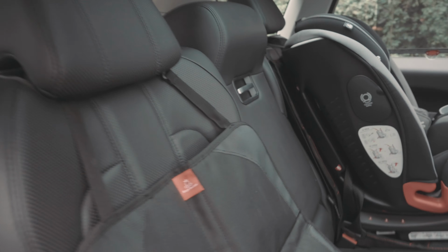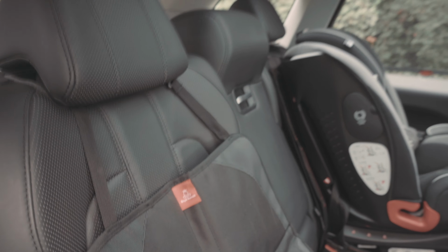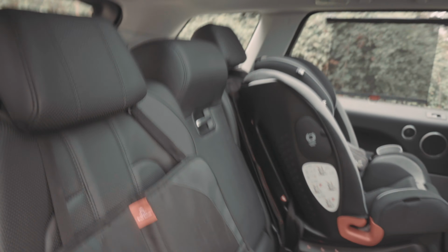So it is a utility vehicle. I also put my bike in the back here sometimes, or even my golf clubs. Weirdly, my golf clubs are probably the most awkward thing. They fit, but it's always just a bit of a pain.